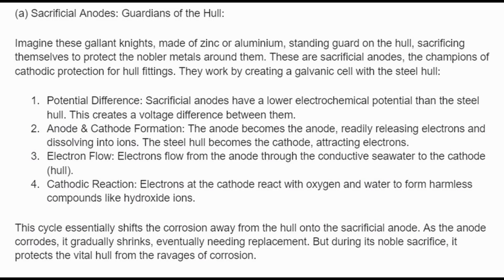A. Sacrificial anodes, guardians of the hull. Imagine these gallant knights made of zinc or aluminium standing guard on the hull, sacrificing themselves to protect the nobler metals around them. These are sacrificial anodes, the champions of cathodic protection for hull fittings. They work by creating a galvanic cell with the steel hull.